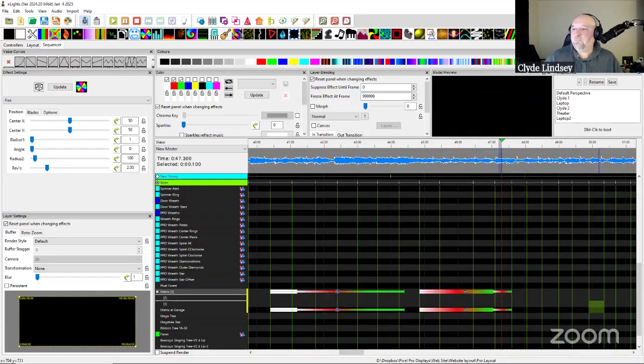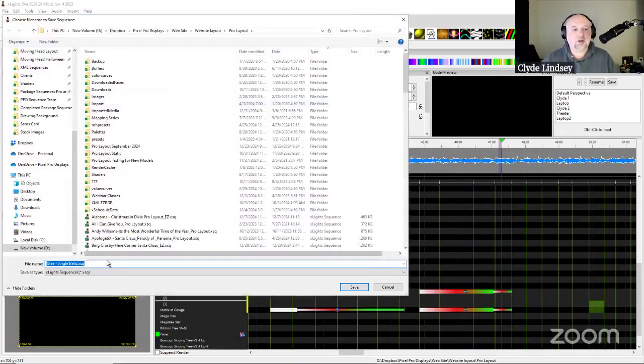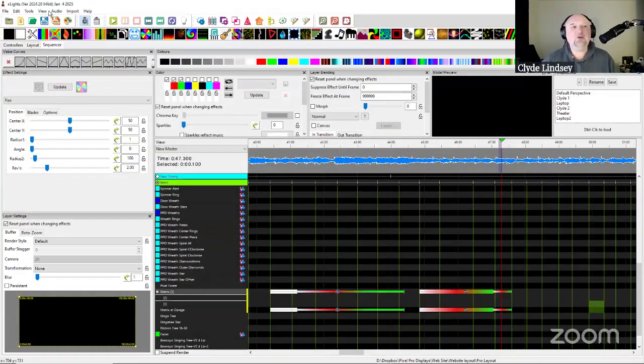So the next thing that I absolutely love is the ability to directly open a packaged sequence from an XSQZ file. So what is an XSQZ file? Well, we'll create one right now. I'm going to go ahead and save this sequence. It says Glee Jingle Bells. We're just going to call this "delete me," so I know not to keep it. And then what I'm going to do is package it up.